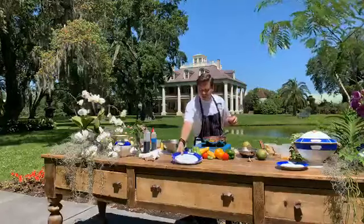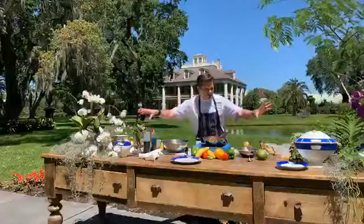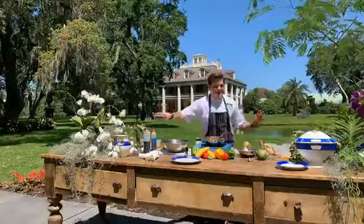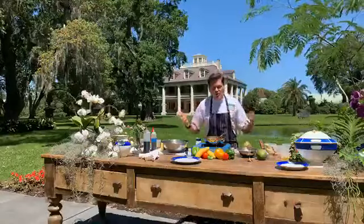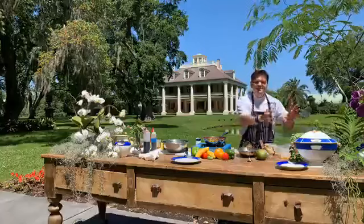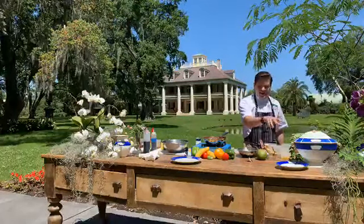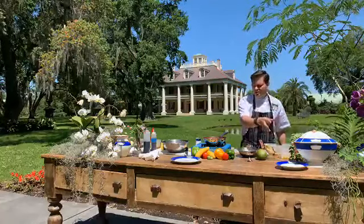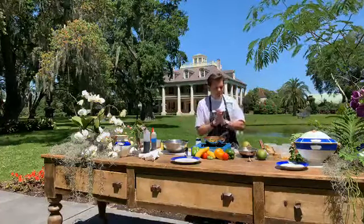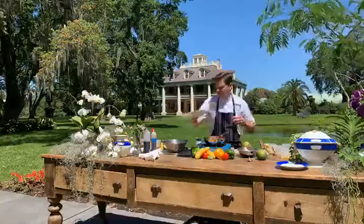These plates are recreations of the original china here at Houmas House, which I have on this table as well. This plate and these tureens and pitchers are General Wade Hampton's original china here at Houmas House from Limoges, France, and these date back to 1820, just one of the really unique, interesting things that you will find here at Houmas House. So we love using as much of the property here at Houmas House as possible, and we love that we have recreated this china right here.